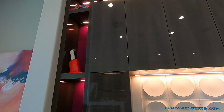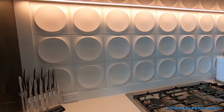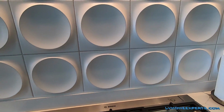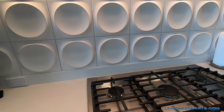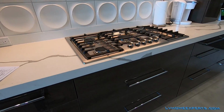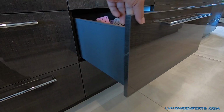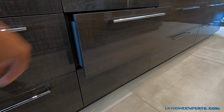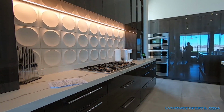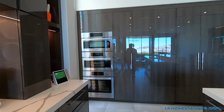I do love the finishing on the cabinets with the LED lights. You have the 42 inch upper cabinets with the double stack. I always thought this backsplash was going to have a problem when you're cooking. The good news is that somebody actually lives in this home, and it's been utilized very well. Take a look at the pot drawers and the soft closing cabinets. The attention to detail on this home with this builder is unbelievable.